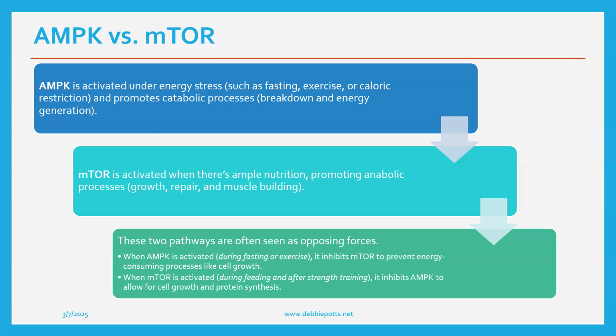So we learned that fasting, exercise, and calorie restriction promote catabolic. Remember, catabolic is breaking down, anabolic is building up. So we have the opposite: breakdown versus mTOR, which is activated when we have lots of nutrition. If we eat all the time, we're always in mTOR. I think that's why fasting got to be popular. People that overeat and are never short of calories are always in mTOR.